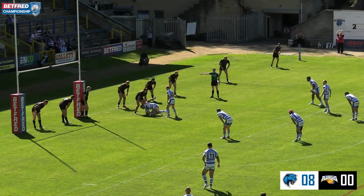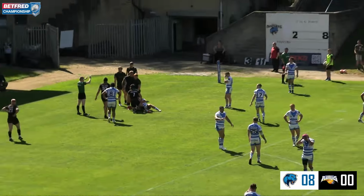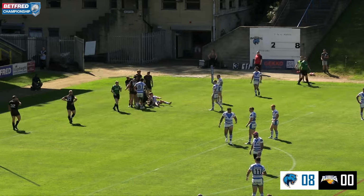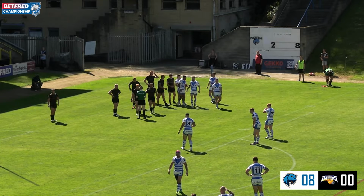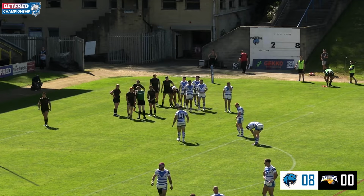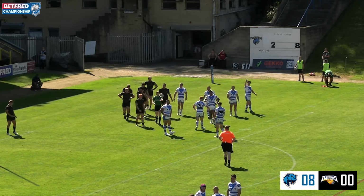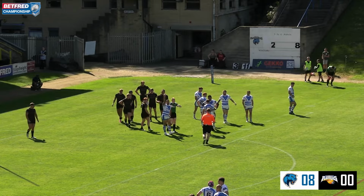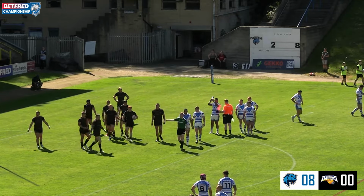Inman finds Keys, on to Tibbs. Tibbs. Ooh, just shy of the line there, but the referee rules a knock on. Yeah, I thought Tibbs spilled it when he got it. The referee ruled that he knocked it on into the Barrow man. And Barrow survived yet again.